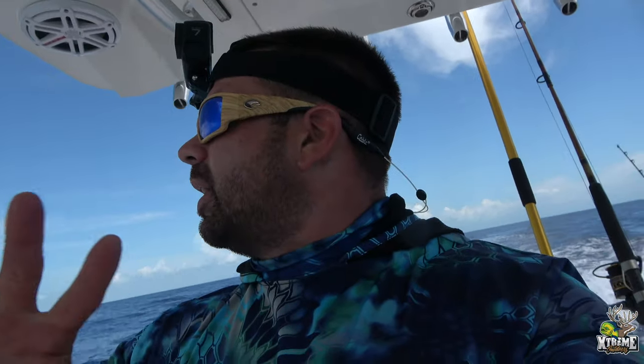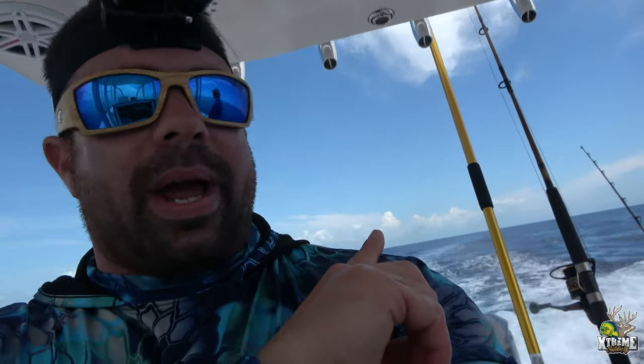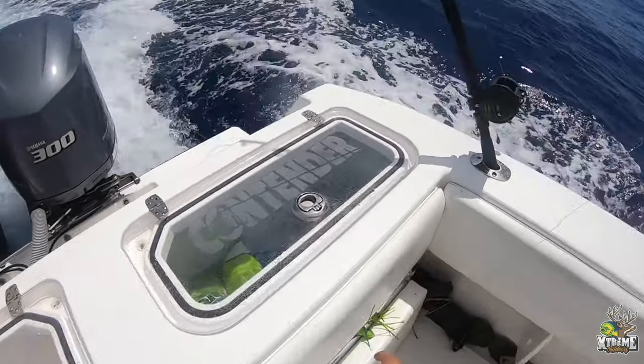Got four lines in. We got a cedar plug. We got a skirt with a ballyhoo. We got a regular skirt, no bait on it, and actually blue, and that's been getting hit more than anything else. Then we have a big green and yellow with a ballyhoo on it. So everybody's been getting love except the cedar plug, but we just put it in there. So he's still on the bottom. He's still low. All right, guys. I'll catch you on the GoPro.